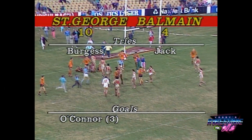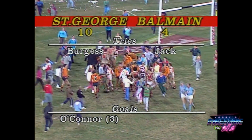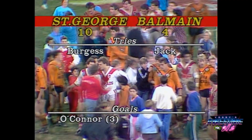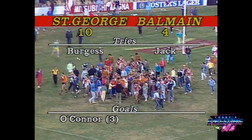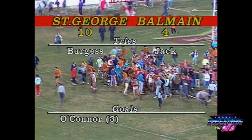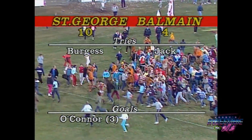There is no more. Saints defeating Balmain for the second time in their two meetings in the Winfield Cup. 33-18 the first round, 10-4 tonight. And Burgess the try for the Saints. O'Connor kicked 3 goals. And Gary Jack scoring the points for Balmain.